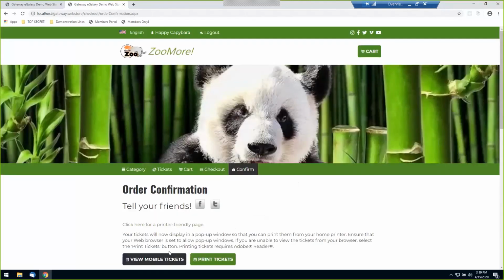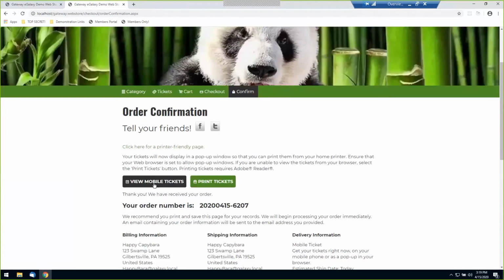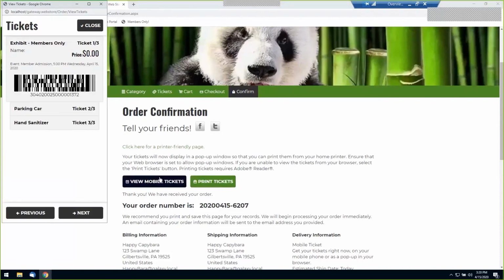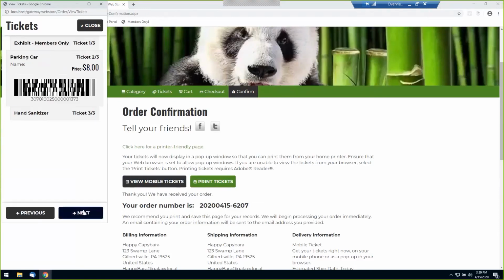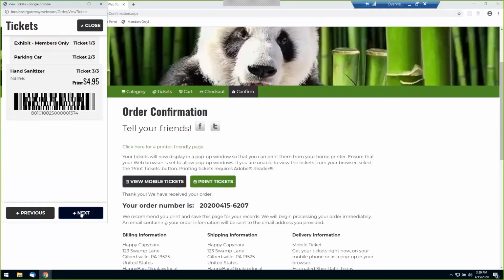All right, and now with the order completed, Happy has instant access to his ticket, right? By clicking this View Mobile Ticket button, he can save this to his phone and easily tap here when he does get to the admission control point to switch from his admission ticket to parking. Well, actually, it would probably be in the reverse order, and then the hand sanitizer redemption product.